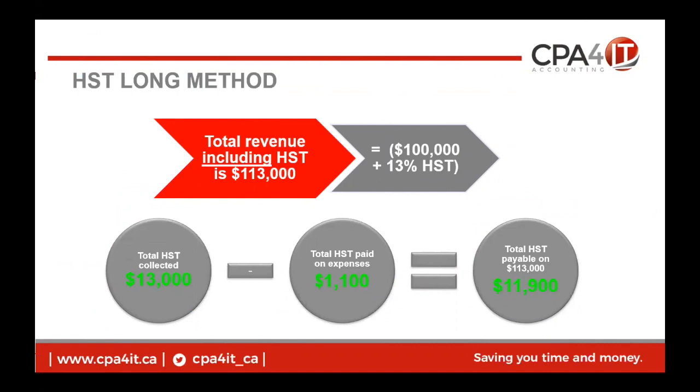Part of using any one of those tools is understanding how to calculate your sales tax. Now, there are two methods of calculating your sales tax. We'll start off with the long method, which is also referred to as the regular method. I'll just go through explaining this slide a little bit, but total revenue, including your HST, $113,000. The HST you collected being $13,000, and that would be required to be remitted to the CRA.